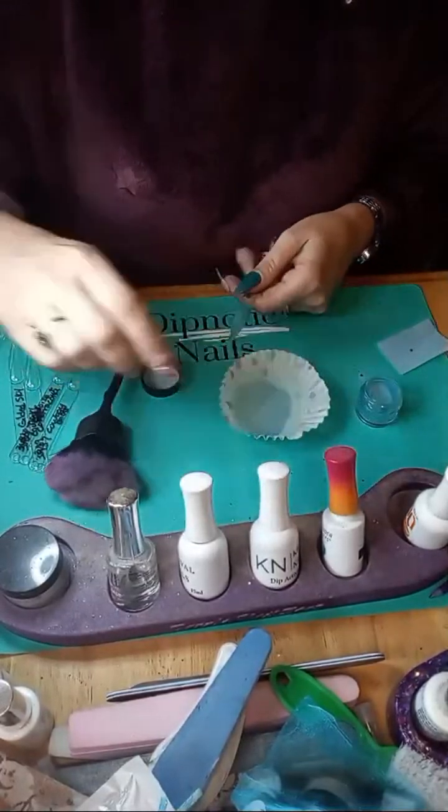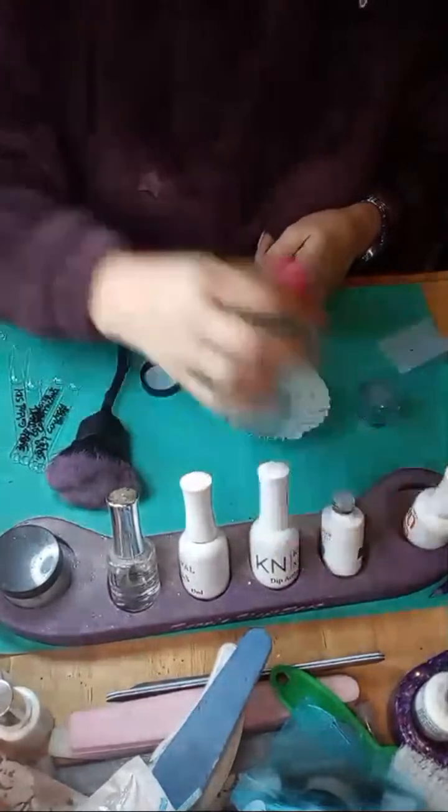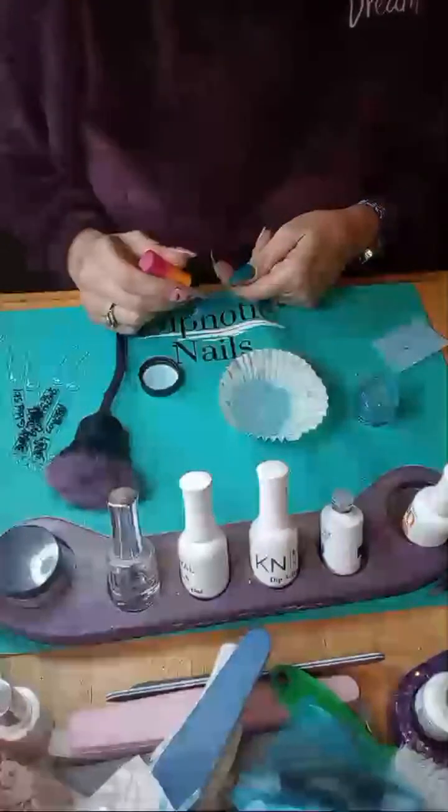Let's do the second layer. I love this color so much.